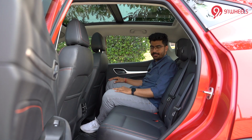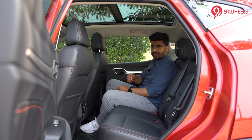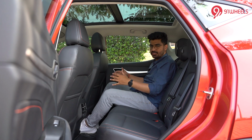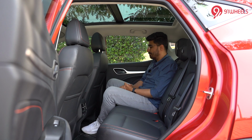Now before I start, let me tell you, the front seat has been adjusted for my driving position. I stand 5 feet 10 inches tall, and with that being said, I think I have enough space. I can easily stretch my legs. These seats are comfortable. The recline angle is impressive.